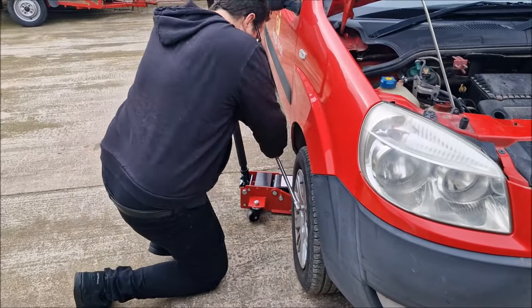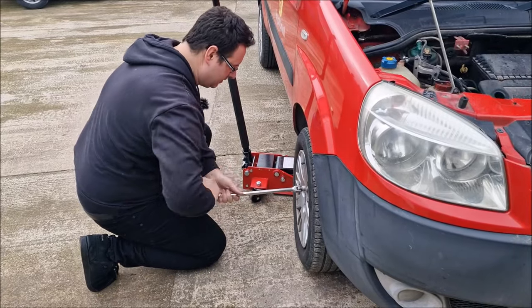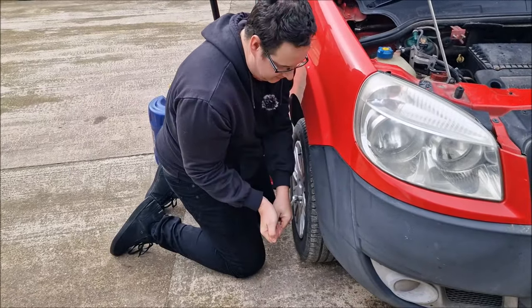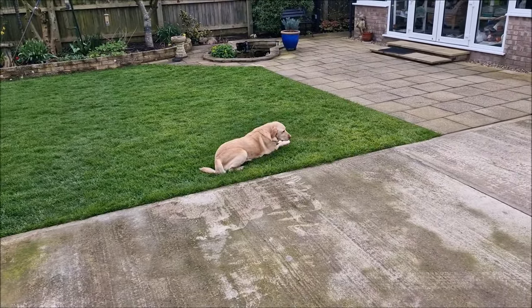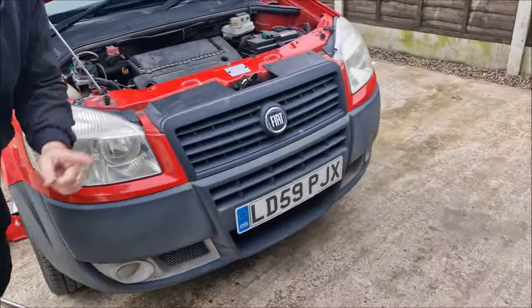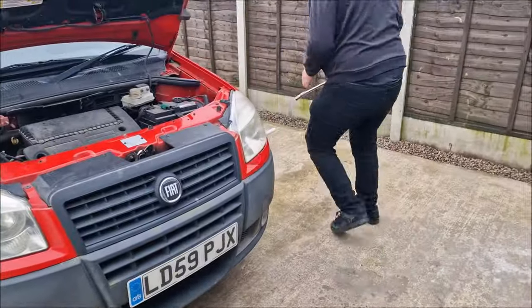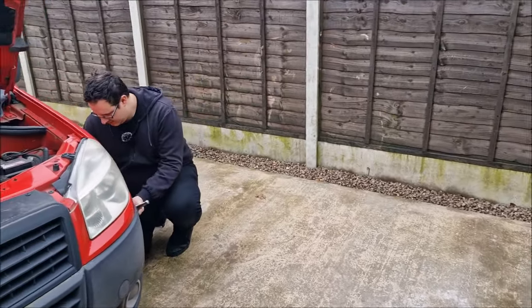Careful not to damage me. Trim. Making this look difficult. They're quite tight. Right, that's them done on that side. You've only got to crack them, Ronnie. Just this side. Half a turn will do.